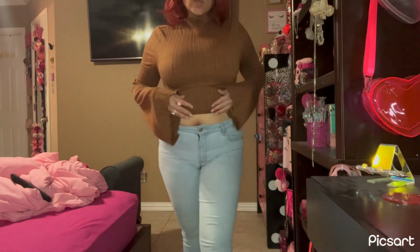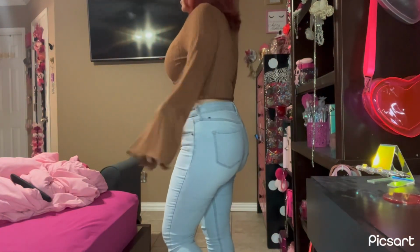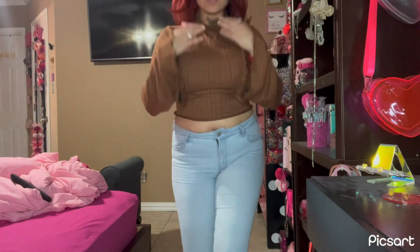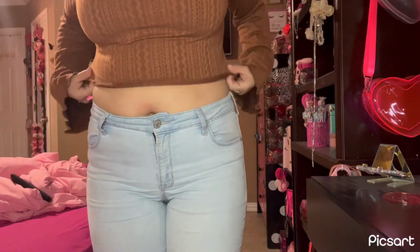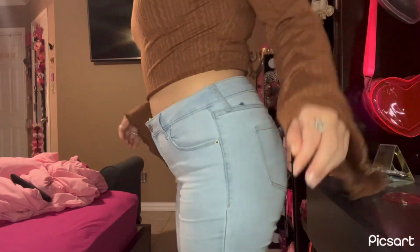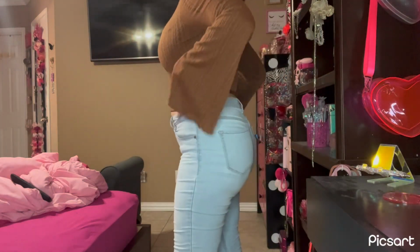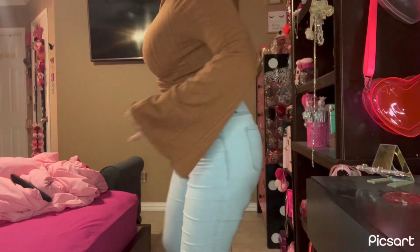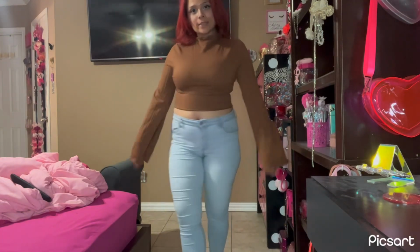Okay, guys, this one I like very much. It's very cute. It's very cropped. I love it. It's really pretty. The only thing, guys, I would say, this is very annoying. It rolls up whenever it wants. But it's still cute. I think I can work with this. But yeah, it's really pretty. What do you guys think?